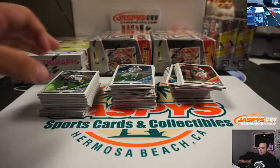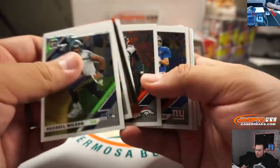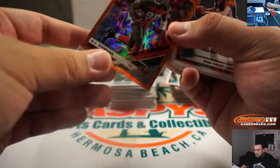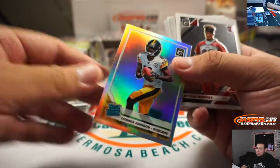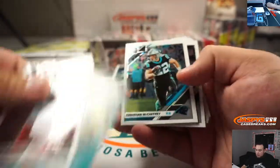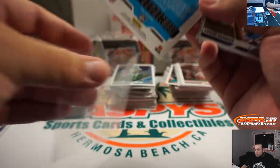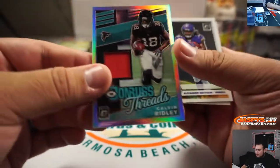There you go. Here's 3 boxes. Let's go, guys. Good luck. There's a not-a-79 OJ Howard. The bronze edition looks pretty cool, actually. Much better than years past. Deontay Johnson silver. Ooh, Kyler Murray bronze. That's very nice. And you got Calvin Ridley.